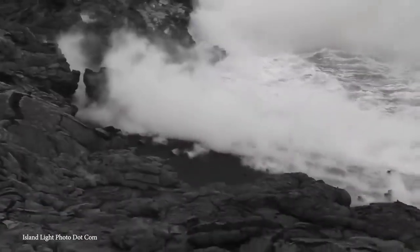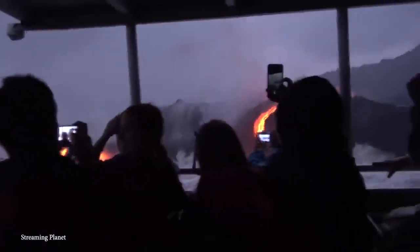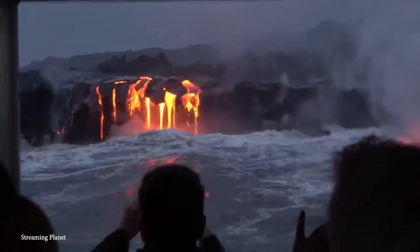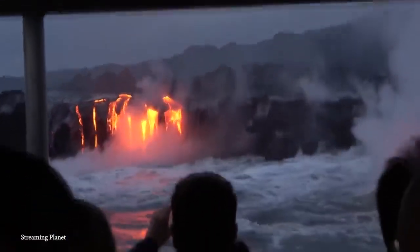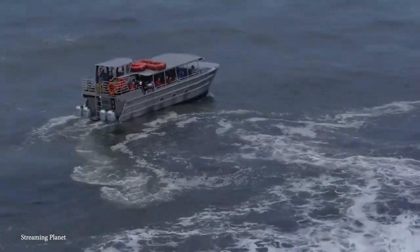Before we move on to some footage from a bunch of people who are clearly crazy, coughing themselves silly. And look, I'm no lava expert and I'm clearly not a doctor, but maybe, just maybe, you're coughing because you're within flesh-burning distance of a bunch of lava. But hey, that's just my opinion. Take it or leave it.